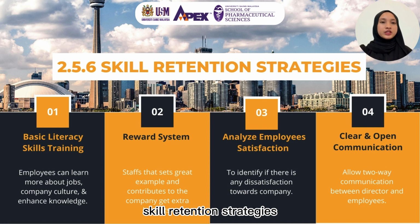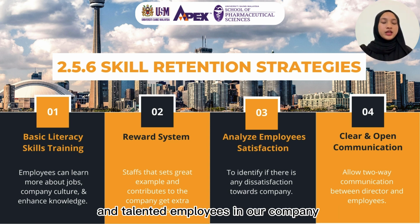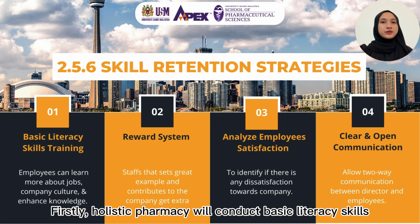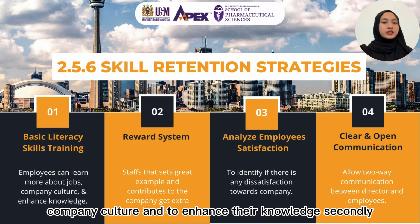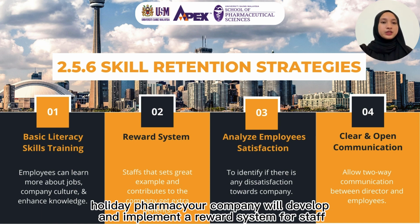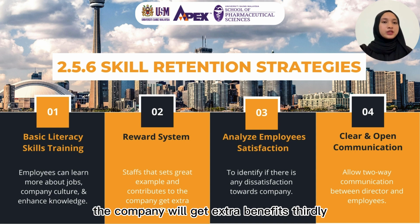Skill retention strategies are also conducted in our pharmacy to maintain skilled and talented employees in our company. Firstly, our holistic pharmacy will conduct basic literacy skills training to help employees learn more about their job, company culture, and to enhance their knowledge. Secondly, our company will develop and implement a reward system for staff that set a great example and contribute more towards the company will get extra benefits.